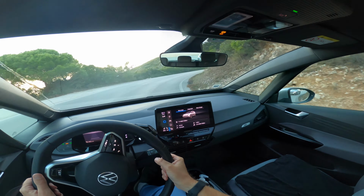See, it's still a 50 zone here. I think we're going to a 90 zone in a minute. And that's why I have so much more confidence in this Volkswagen driving assistance system. Now, people keep saying there's a myth going around that Tesla has the best software.